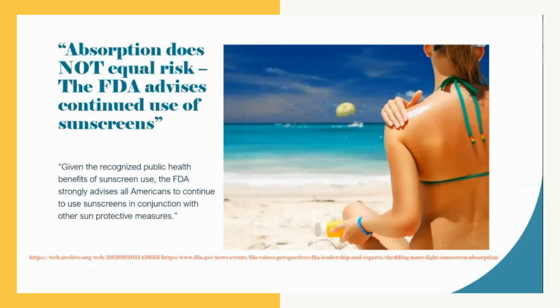Absorption doesn't mean risk. Just because those chemicals are found in the bloodstream, we don't know what the significance of that is. They're still looking into it, but we know that UV exposure causes skin cancer. We know you should protect, and we know that nobody is good at protecting otherwise. So continue to use your sunscreens along with those other sun protective measures. If you're worried, choose those two that are the sunblocks that have that GRASE designation, the titanium dioxide and zinc oxide.